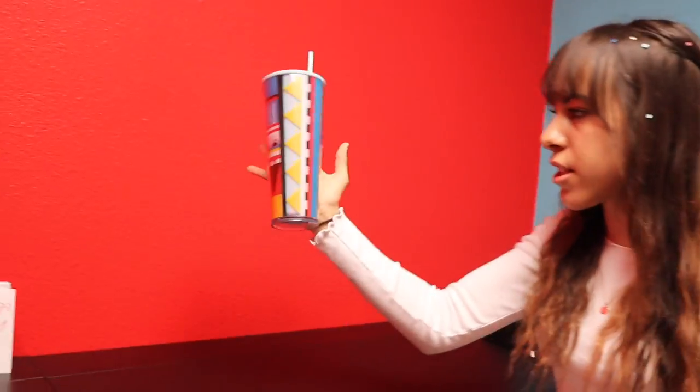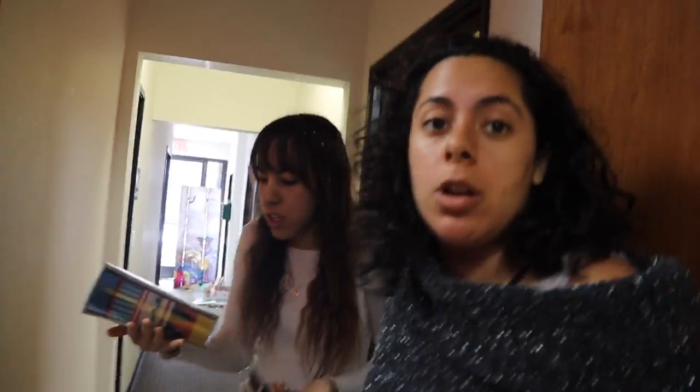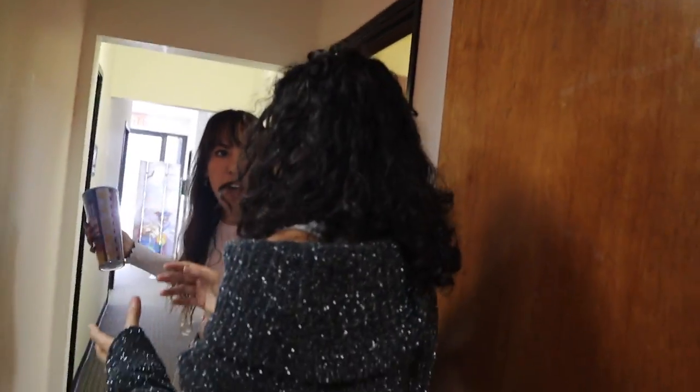My hand stuck to my cup. Wait, what? Like it's stuck to my cup. Wait. Guys. What? Uh-oh. Wait, what is that? That he's holding? Crazy glue! I can't get it. Okay, just calm down. Try pulling it off. I did try pulling it off. Okay, okay. It's on there. I don't want to like rip your hand off.